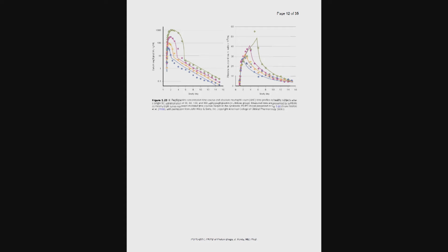And here's the corresponding plots. On the left-hand side, you're looking at the serum or plasma concentration versus time, single doses after subcutaneous injection. You can see the concentrations increase with higher doses. Their terminal slope seems to be very similar.